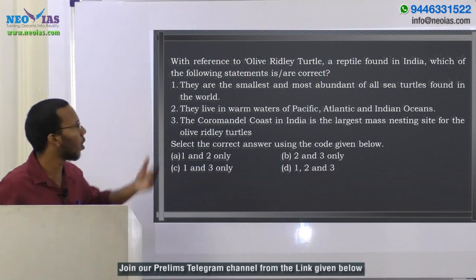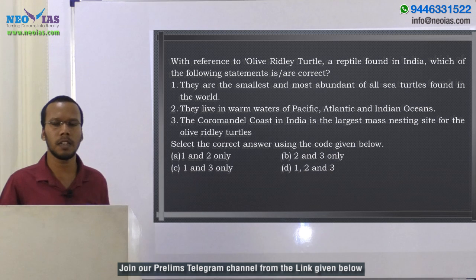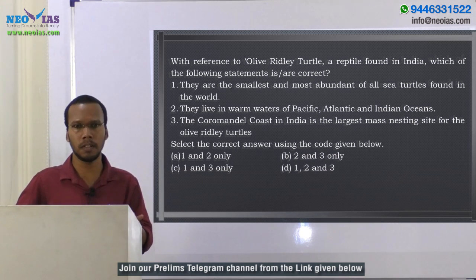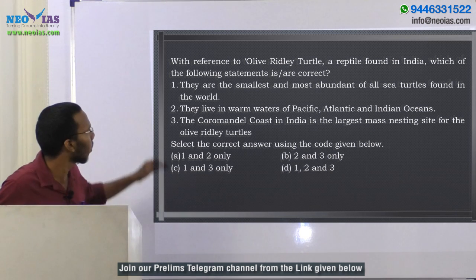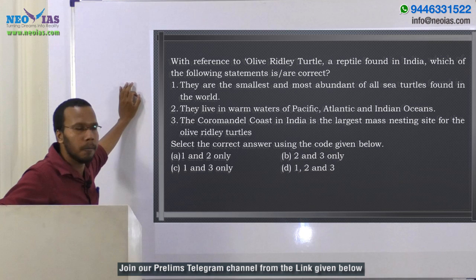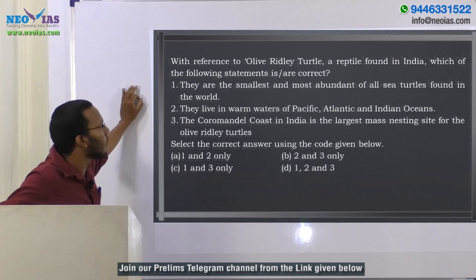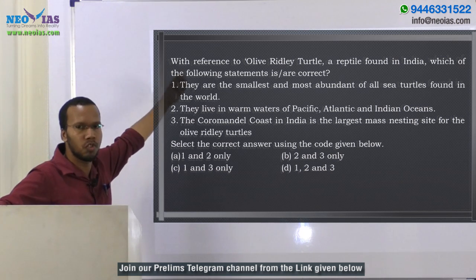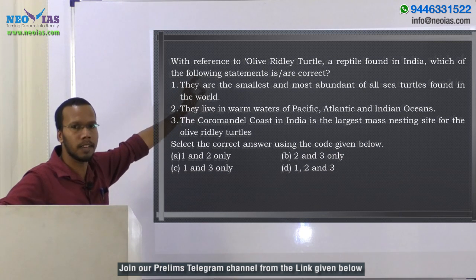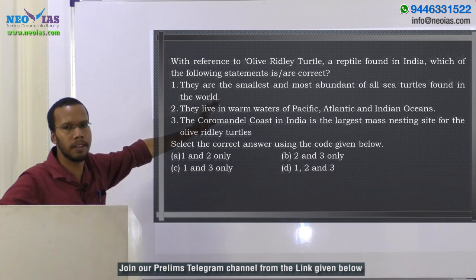Species known as olive ridley turtle, and olive ridley turtle is one of the smallest turtles in the world. Now, with reference to olive ridley turtle, a reptile found in India, which of the following statements are correct? By the question itself, we come to know that it's a reptile species and it is found in India.